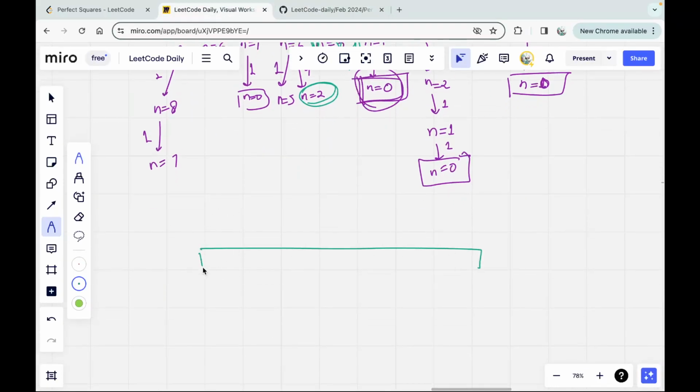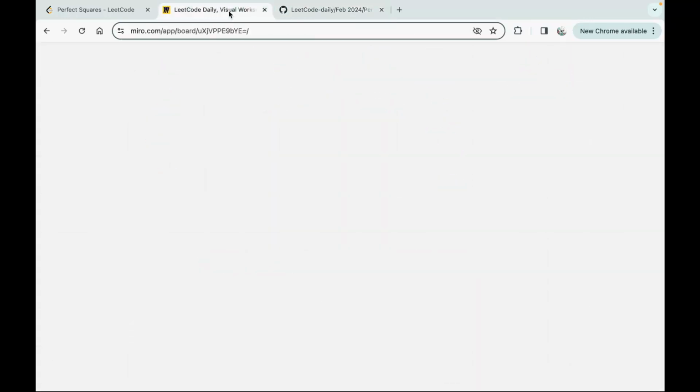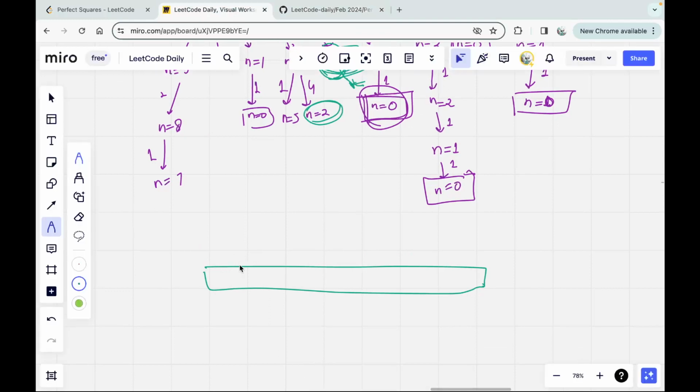DP array, right? And first thing to note here is that it is only one integer that is changing. Only one value that is changing. So it is 1D DP. So I have to only take one array, and this is my DP array. What should be the size of this DP array? Because I have to return an answer for n integer, right? So my DP of I will represent for that I integer what is the minimum number of squares required. So for n is equal to 12, my DP array size should be n plus 1, right?